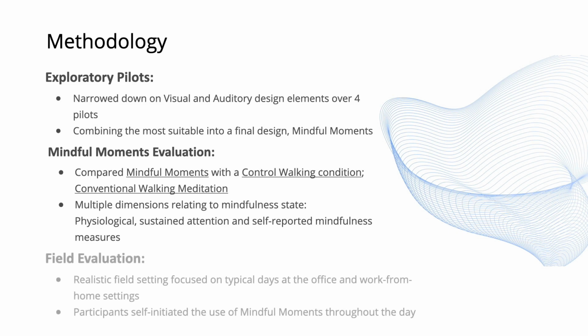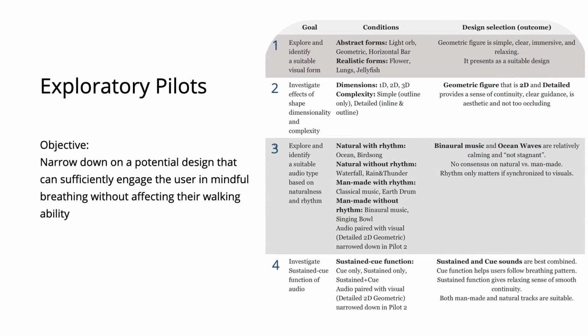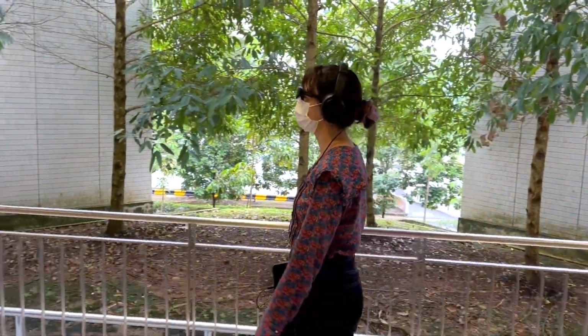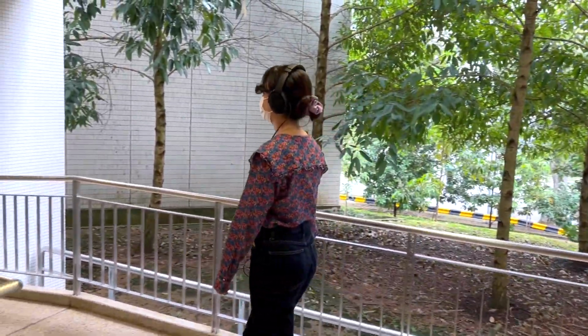By evaluating its use in a realistic field setting, we focused on the use of Mindful Moments at the office and work-from-home settings, given that these places are where individuals spend a substantial amount of their daily time undertaking a range of activities. In pilots 1 and 2, we focused on visuals. We tested multiple visuals animated with the expand, contract animation, which served as breath guidance. Participants had to breathe along with the shape, inhaling as the shape expands and exhaling as the shape contracts.